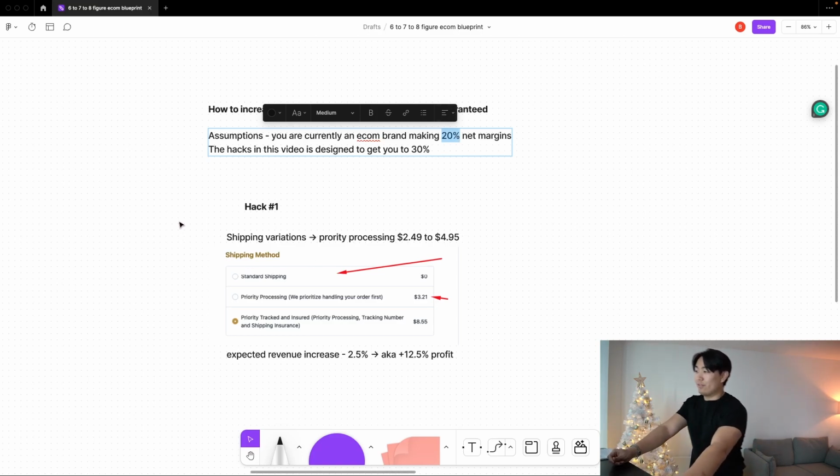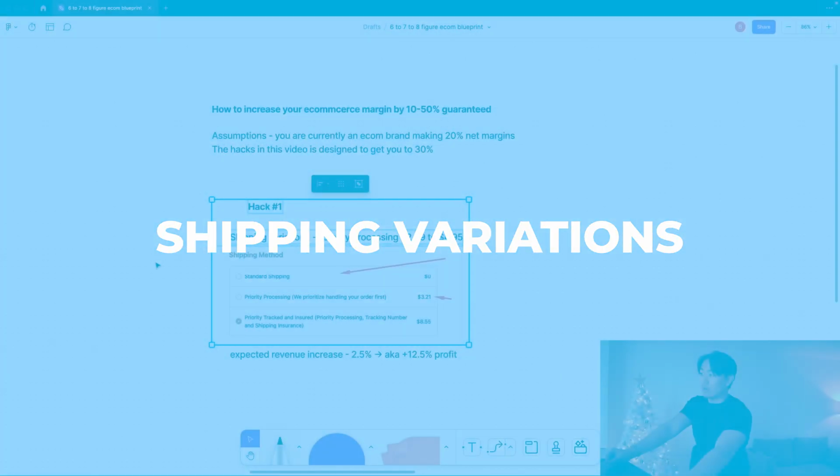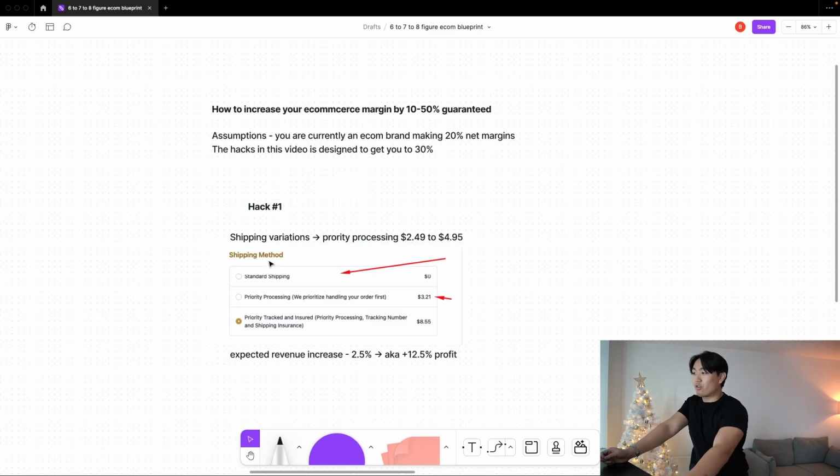Let's dive into it. So the first hack is basically introducing shipping variations. This works really well because normally a lot of brands offer free shipping regardless, especially in dropshipping, right? But what you could create is like a priority processing variation, which literally just means that you use the same shipping method. It's just you prioritize the order during the pick and pack stage. And you can charge anywhere from like $2.50 all the way up to like $5 for this service. And people are going to select it sometimes, right?